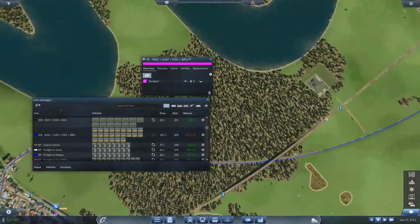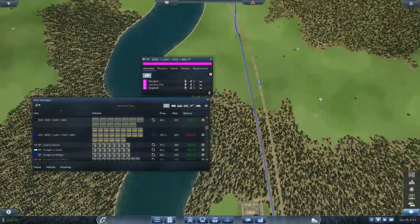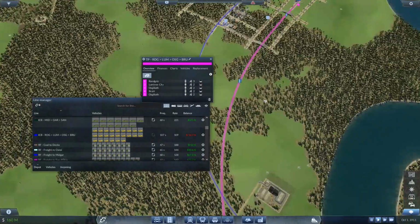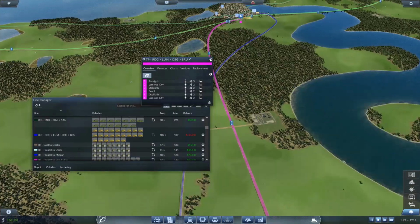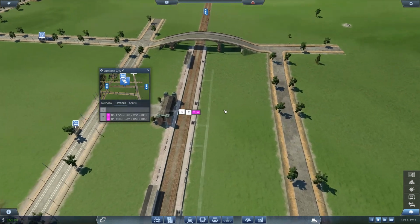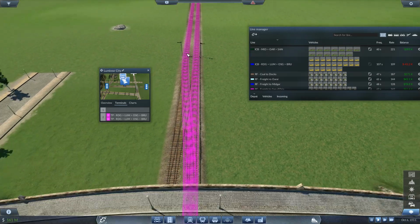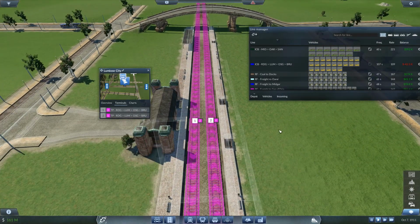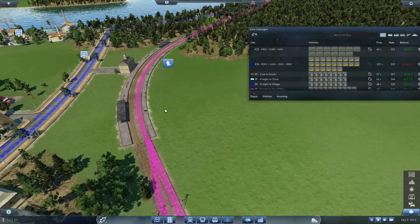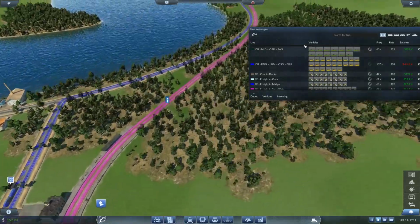And you're going to run from there to there to there to there and then back. There you go. And we just need to make sure that the stations are set up, the terminals. Alright, so coming in, we need to be on Terminal 1. And then over here, coming out, we need to be on Terminal 1. There you are. And that ought to do it.